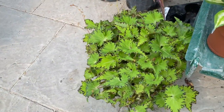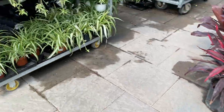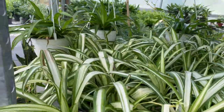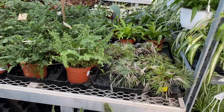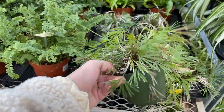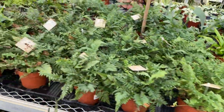Got some begonias. I think this is like eyelash or something like that. Lots of spider plants with babies. These are only $5. You can make lots of other spider plants with them. This is really cool. I've never seen these. It's an eyelash fern. Yeah, I've literally never seen these before. They're beautiful for $11.